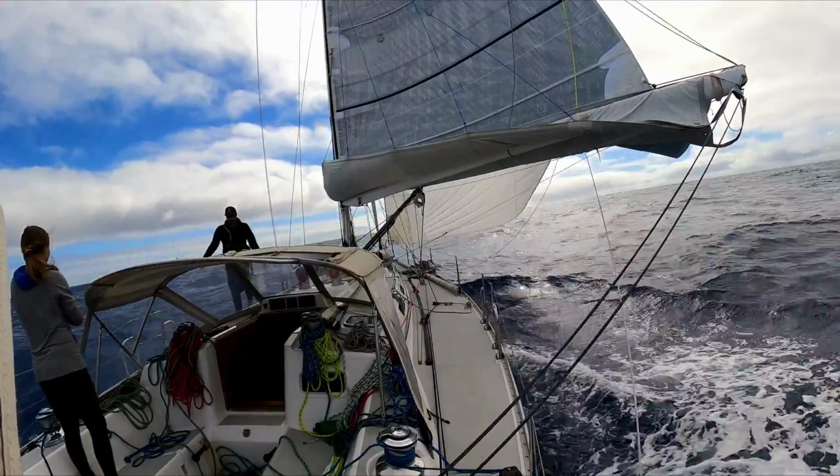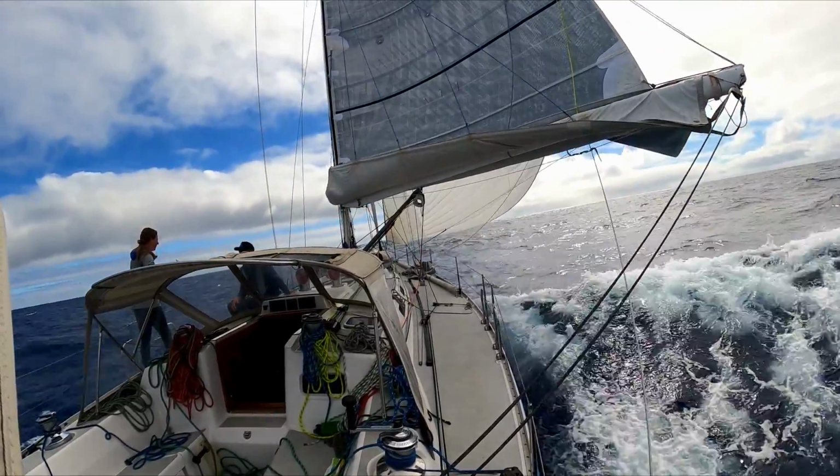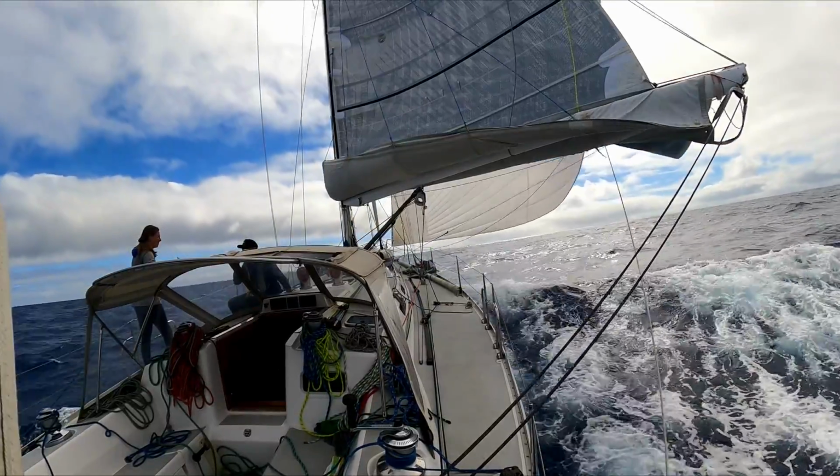We huddled mid-deck to discuss the next steps. Thanks to our racing knowledge, Curtis knew right what to do. We decided the spinnaker had to come down the old-fashioned way.